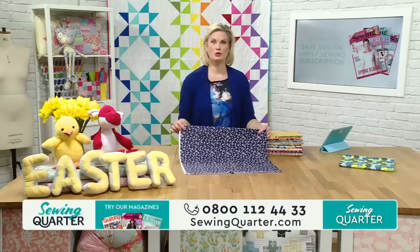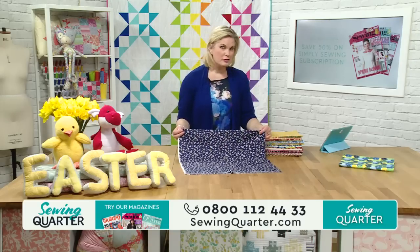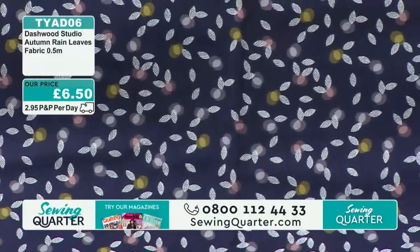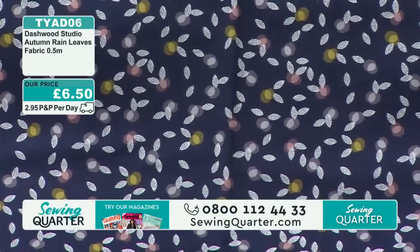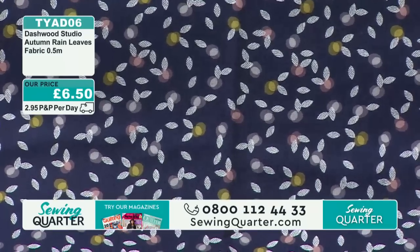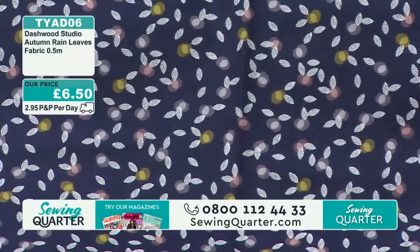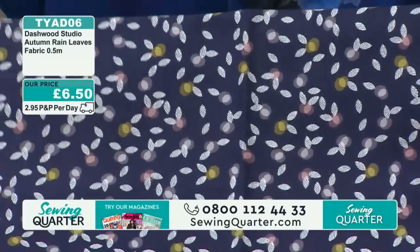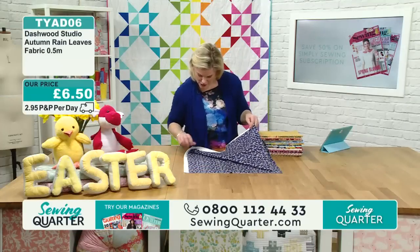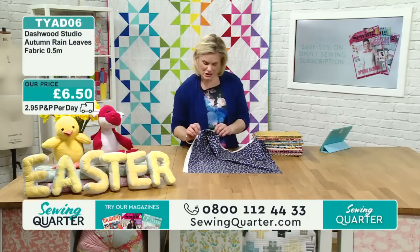Right, here we go. This is Dashwood. A lot of you, when we get Dashwood, will just buy it anyway, £6.50, just because it's Dashwood and you've got all of the Dashwood fabrics. They do change their collections. And also, what I like, the colours do match through, but also, I like that this is Jilly P's design.